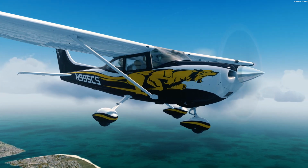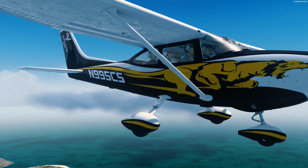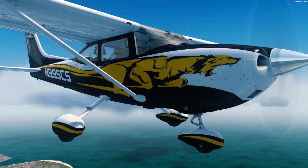Air Shuttle 5317, traffic is 9 o'clock, 4 miles at 6,000, Cessna Skylane, report them in sight. Air Shuttle 5317 has a Cessna Skylane in sight.